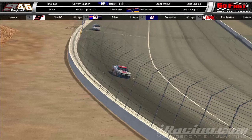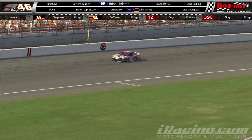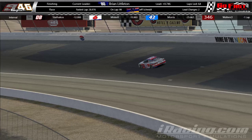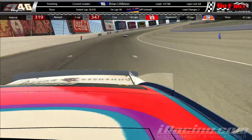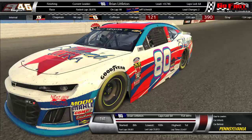As the 80 makes his way for the last time through 3 and 4, working his way up to the line here is that 80. And Brian Littleton, your winner at Las Vegas Motor Speedway's Boyd Gaming 150. Heck of a job, heck of a restart for him there, to be able to get that done, get that lead, and take it to the house. Awesome, awesome job there by Brian Littleton.